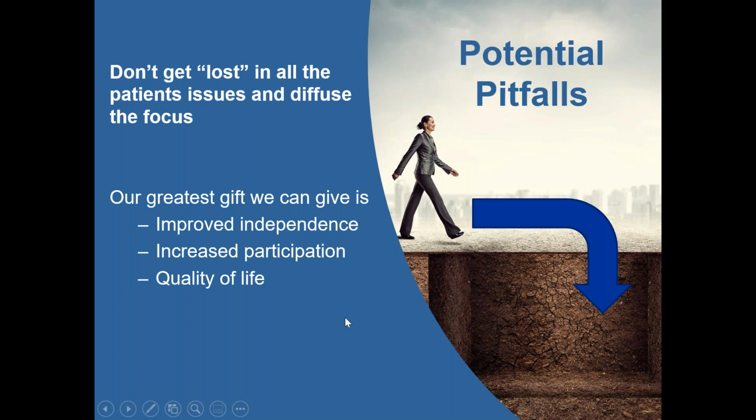And so once we figure those things out, then we can find the barriers. And all of these ideas that Julia and I gave you today could help remove those barriers to increase their participation in the things that they want to do every day.